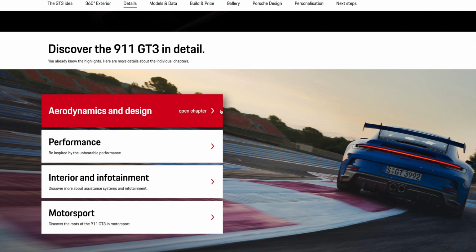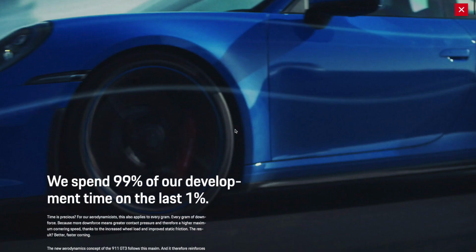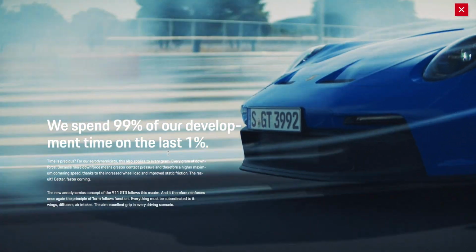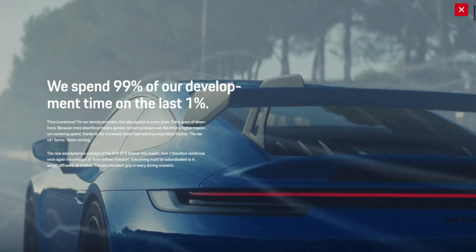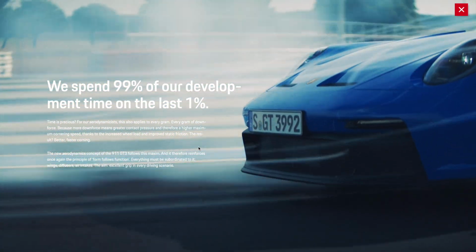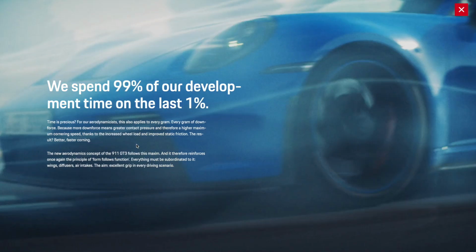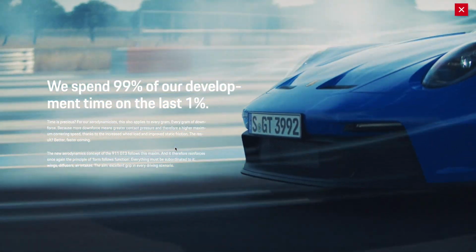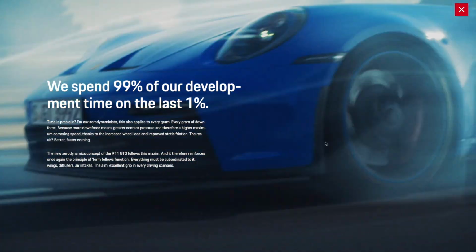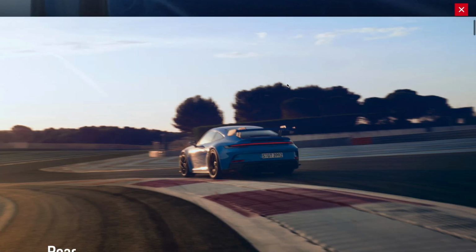So, would you like to discover anything more about it? Well, yes, I can open a chapter. Yes, so this is aerodynamics, so we have spent 99% of our development time on the last 1%. Time is precious. For aerodynamics, this also applies to every gram of downforce, because more downforce means greater contact pressure and therefore higher maximum cornering speed, thanks to the increased wheel load and improved static friction. The result: better, faster cornering. You can see here where the wind is coming from. Well, not really. You can see how aerodynamic the track is. Very, very cool.